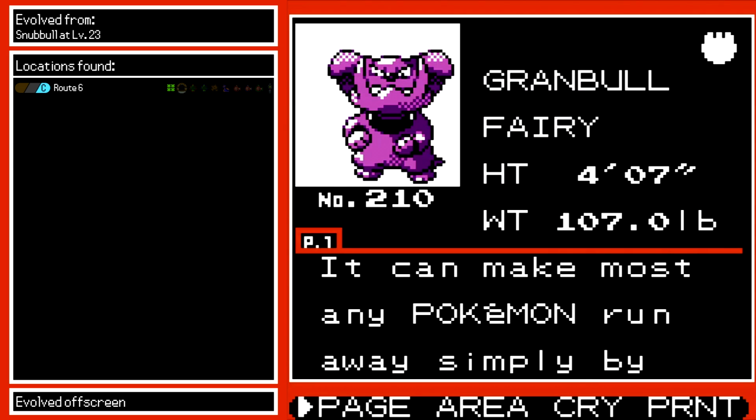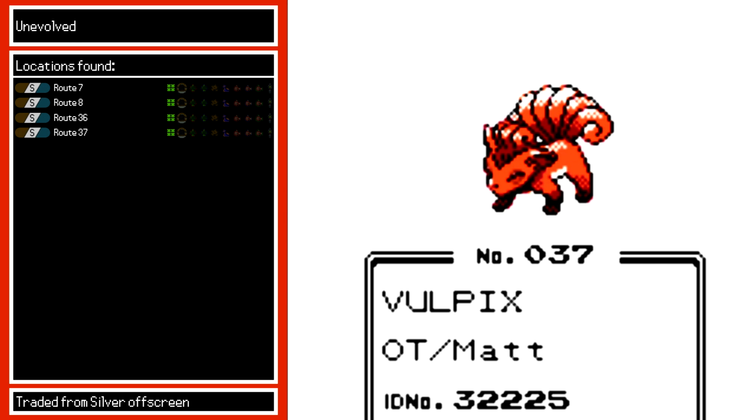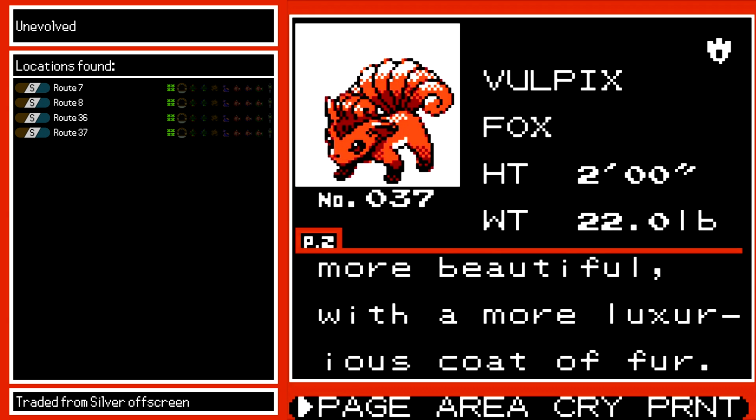Granbull, the fairy Pokemon. It can make most any Pokemon run away simply by opening its mouth wide to reveal its big fangs. Vulpix, the fox Pokemon. As its body grows larger, its 6 warm tails become more beautiful with a more luxurious coat of fur.